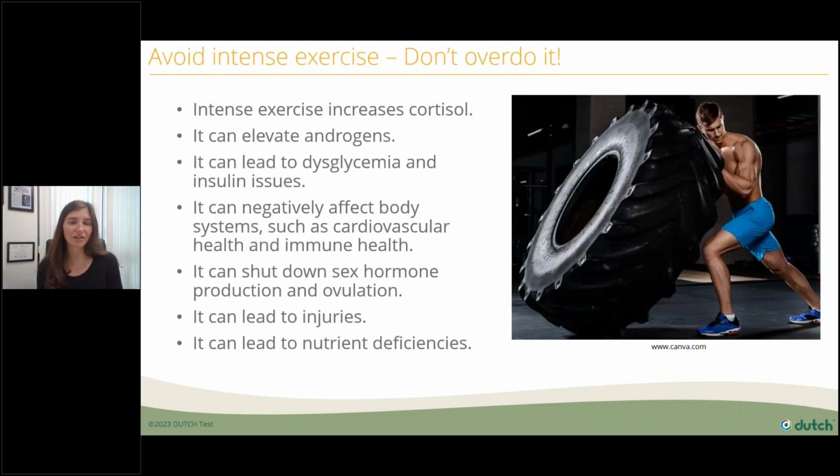Avoid intense exercise. So we don't want our PCOS patients flipping tires over every day, right? Intense exercise is going to increase cortisol, could elevate their androgens, it could lead to dysglycemia, and can negatively affect our cardiovascular system, our immune system. It can shut down sex hormone production, affect fertility, lead to injuries and nutrient deficiencies.